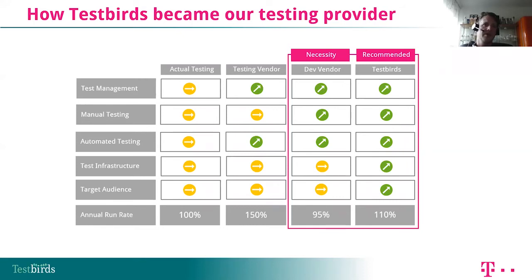Yeah, that was the history about where we came from, what we are dealing with, and how we came to Testbirds. So I will now hand over to Mike Brosson, and he will tell me how we're working together with Testbirds in the actual development.